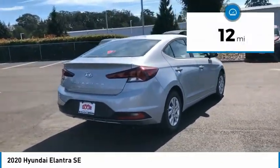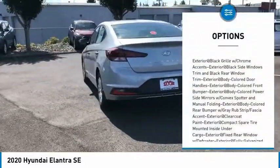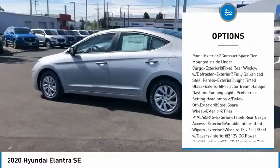This vehicle has less than 100 miles. Here are some of this vehicle's great options: tachometer. Searching for a dependable vehicle that looks great too? You found it, so stop in today.